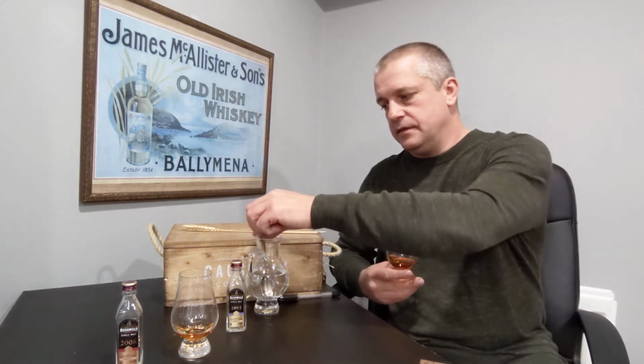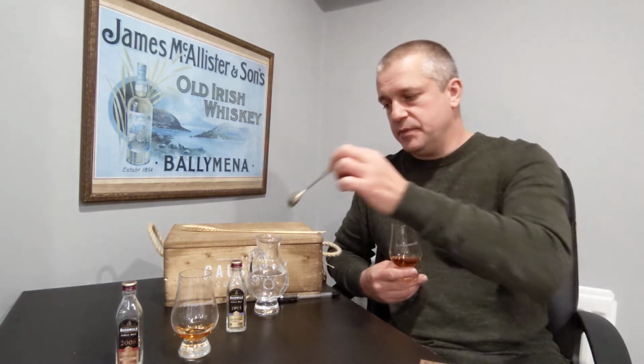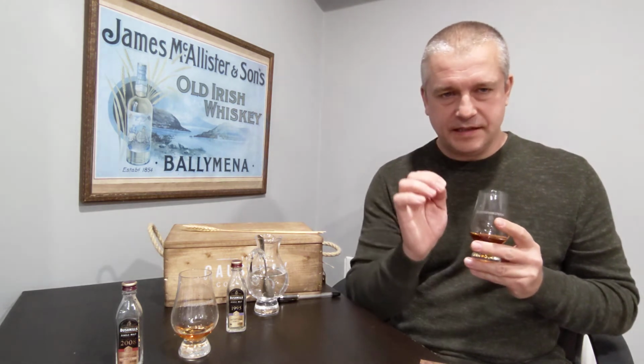So my little silver spoon is about half a teaspoon. So there's about a teaspoon of water in this now. And already you're picking out a slight vegetal quality to this. It's like a cooked meal. This might sound strange, but it's like a cooked meal.